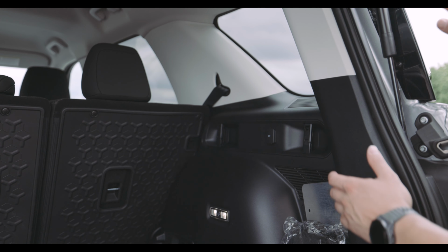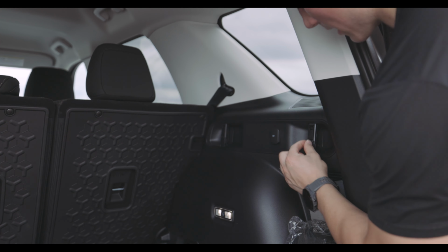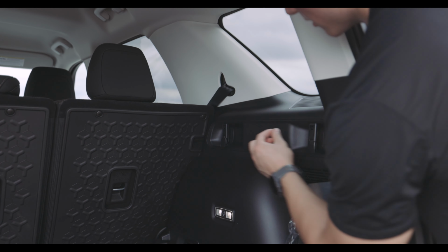A cool little feature the Bronco has is these little clips here. Do you want to know what those are for? Grocery bags. You just clip them on in there like so. Then you can take them out.